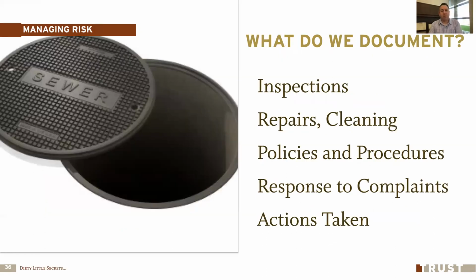Documentation is one of the best things we can do as well, and it's really important that we do that with all of our inspections, using those forms or having some type of a tracking system or online system that keeps track of when those inspections were done and what the current status is in those manholes. We also want to document any repairs whenever we do cleanings. We want to document those.